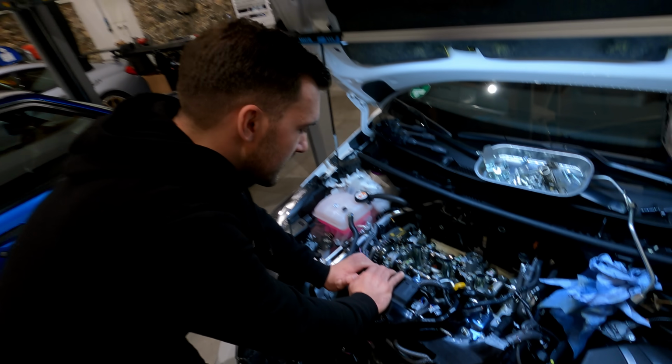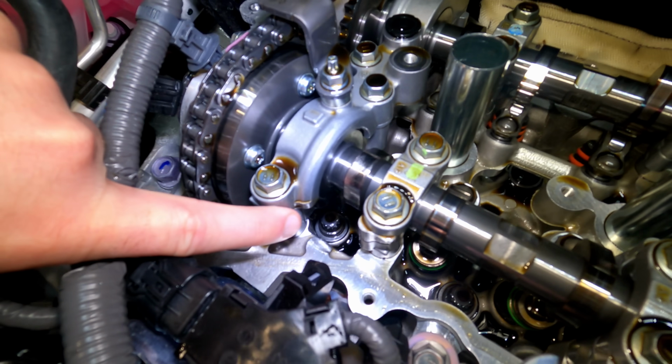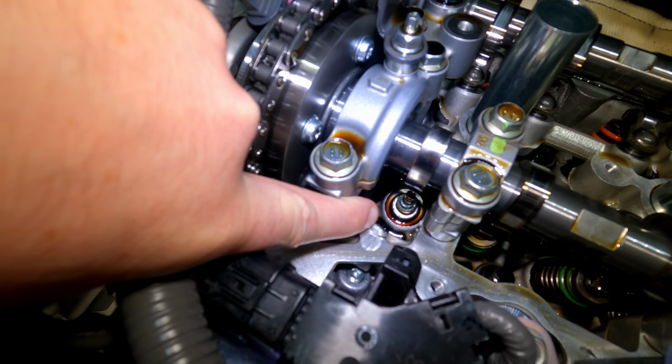So, George, what has happened? I won't go into massive amounts of detail, but if you look down here, you can see on the inlet valve, cylinder 1, that there's something missing, which is at the end of my finger. So you can see it in the camera. Oh, there we go. You can see something's missing.